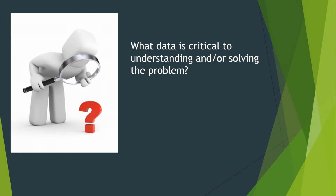Part of the problem the team had to work on was which data was critical to understanding or solving the problem. From that question came the realization that a lack of standardized internal definitions was making it difficult to apply consistent measurement across the organization.